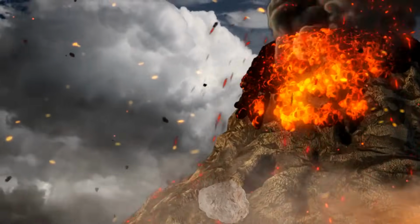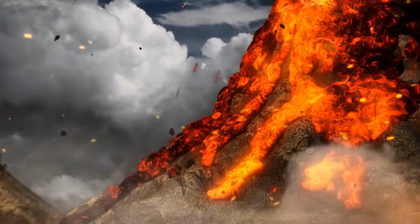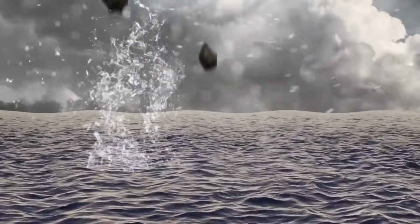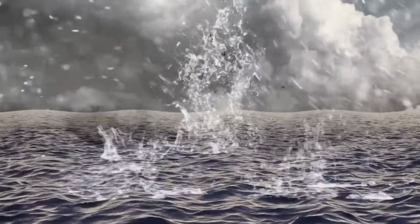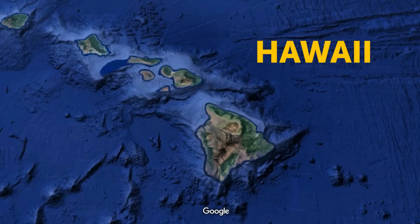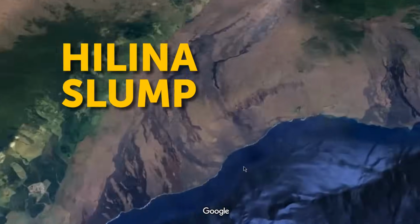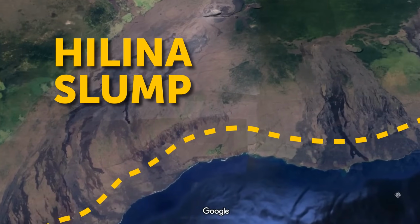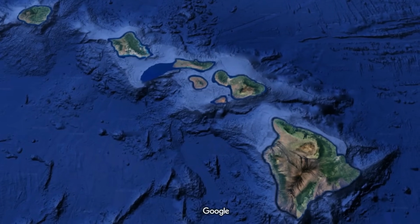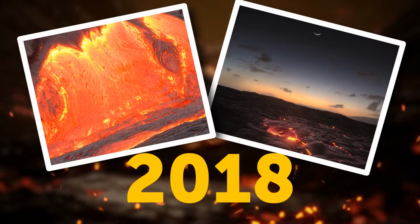Rocks rolling down the slopes of a rumbling volcano, pushing other bigger rocks on their way, and eventually tumbling down into the ocean in a humongous cascade, causing a wave the height of which the world's never seen before. This is what might happen if the Helena slump of the Hawaiian Big Island falls off into the water. The Kilauea volcano is far from dormant. The latest eruption occurred in 2018.